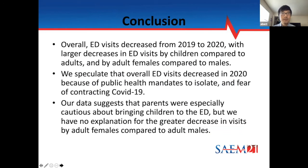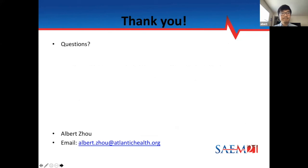In terms of our conclusion, overall ED visits decreased from 2019 to 2020 with larger decreases in ED visits by children compared to adults, and by adult females compared to males. We speculated that the overall ED visits decreased because of public health mandates to isolate, as well as fear of contracting COVID-19. But interestingly, our data suggested that parents were especially cautious about bringing their children to the ED, but we didn't have an explanation for the greater decrease in visits by adult females compared to adult males. Thank you. Any questions?